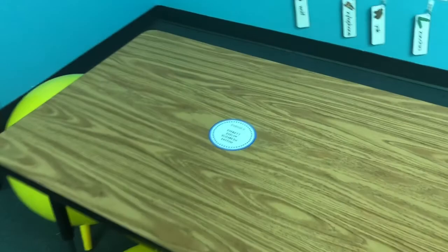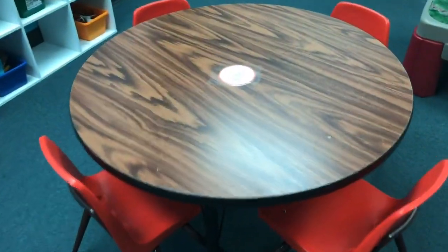This is table number 2. And then table number 3 is just regular chairs at regular height with their feet planted on the ground.